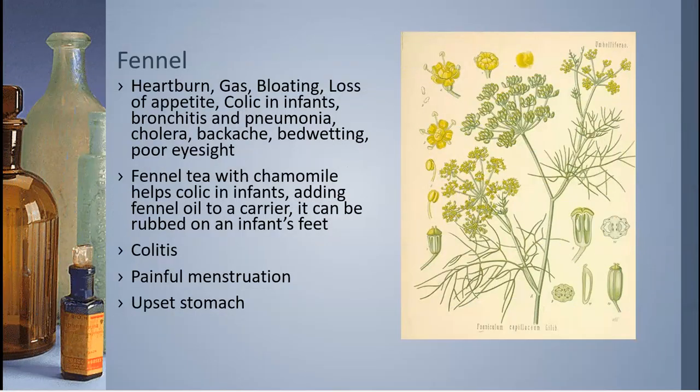And fennel. Fennel is something that I've used quite a bit. It helps with heartburn, gas, bloating, loss of appetite, colic in infants, bronchitis and pneumonia, cholera. Not that we have cholera in this country much anymore. Backache, bedwetting, and poor eyesight. That would be like using the tea as an eyedropper.